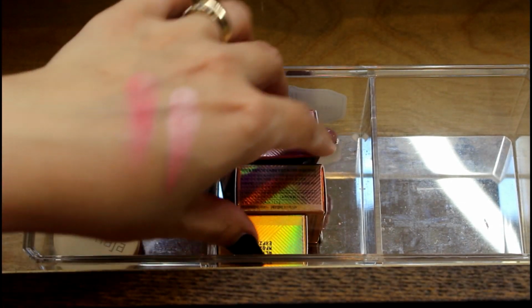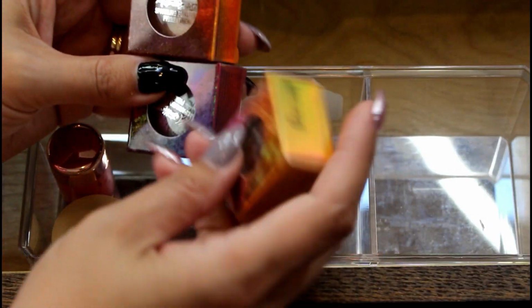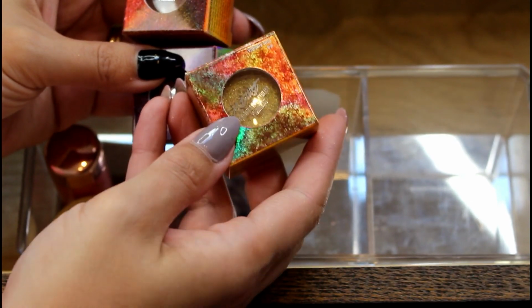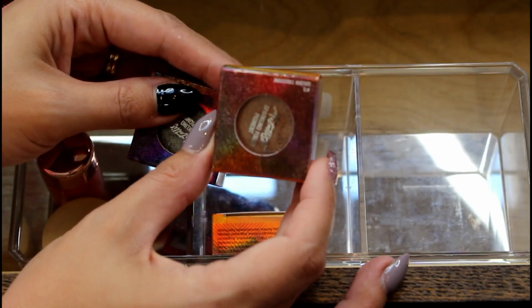Now these three are the Touch and Soul Metallic Shadows. I don't know why, I just like keeping them in the box. Maybe it's because the boxes are holographic, but I'm gonna keep two of these in here because they're so gorgeous. I'm gonna keep in Sun Aurora, which is this bright yellowy duochrome shade, and then this one is just quite like typical of a bronze metallic, but it's beautiful in the shade Golden Tangerine.